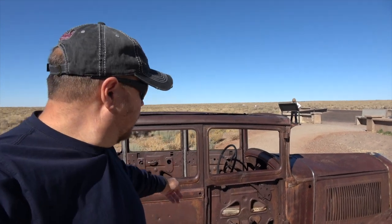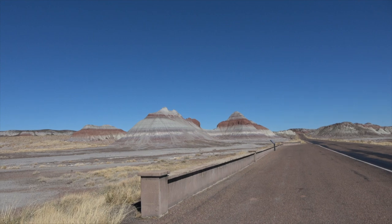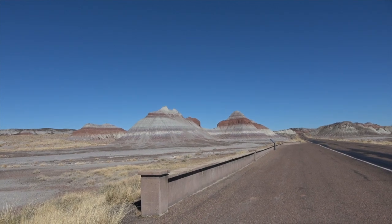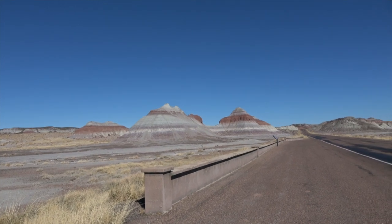Well, to continue on with our Route 66 theme, this is a point where Route 66 crossed through the Petrified Forest National Park. And so apparently these guys didn't make it to California, but I'm sure a whole bunch of other people did. Those are pretty rocks. Or yeah, hills. Too big to be a rock. I suppose. Yeah, the different layers.